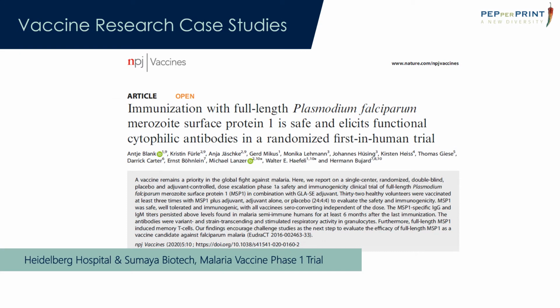Now, let me share with you a few vaccine research case studies. Here's a phase 1 malaria vaccine trial that was published in Nature earlier this year from researchers from Heidelberg Hospital and Sumaya Biotech.